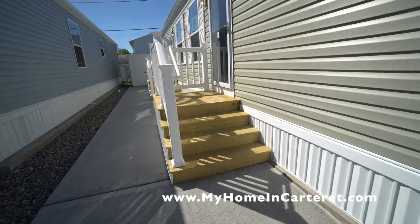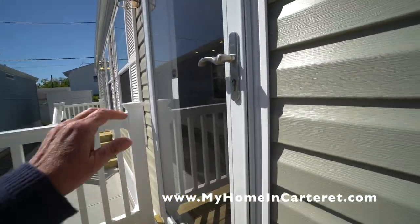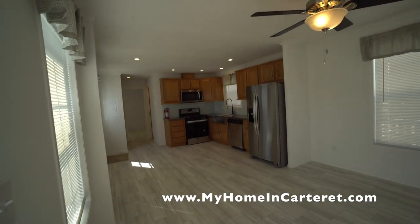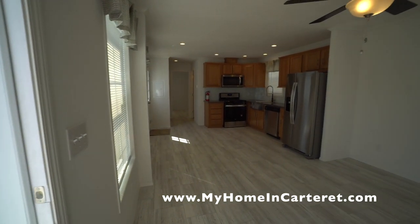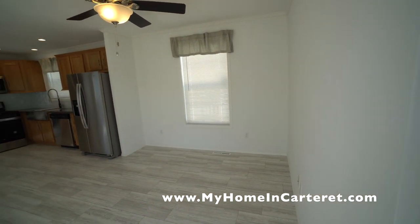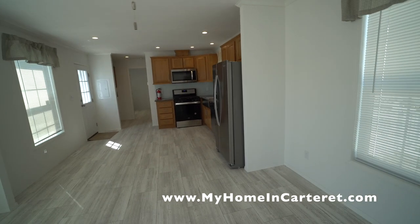All right, let's go ahead and take a look inside. Carteret Mobile Park was built in the 1940s. And in the 50s, four men from Carteret came together and created this community and started renovating and changing. That continues to this day with Robert Dolan as the managing partner.